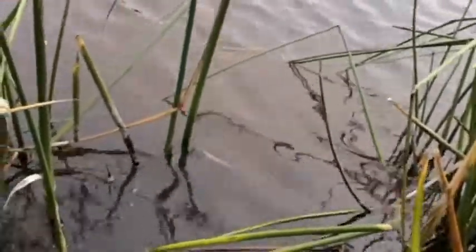An outside chance. Oh, there's a fish. After I just did a show on the spinnerbait. There's one. Good little keeper. Yeah, look at that.